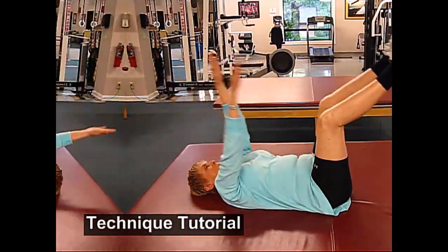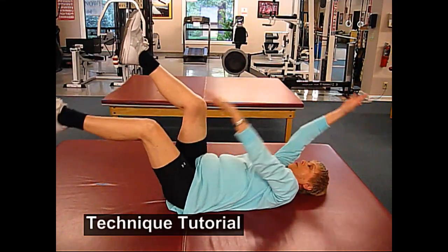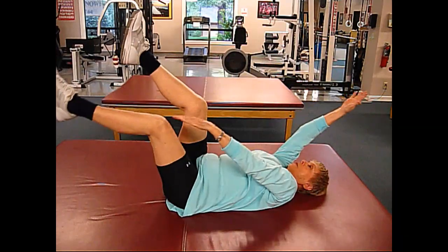As one hand reaches over the head, the opposite leg should reach away, and then under control, come back to the middle and then alternate. Breathe in as you reach away and breathe out as you come back in.